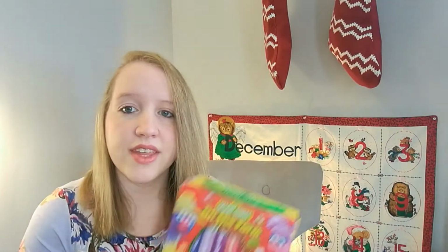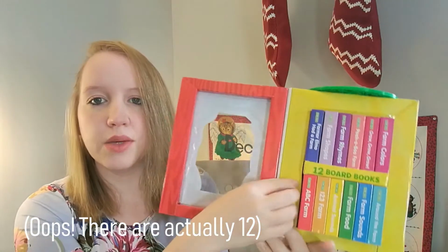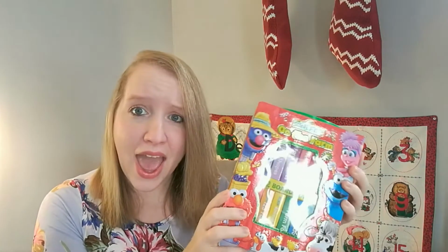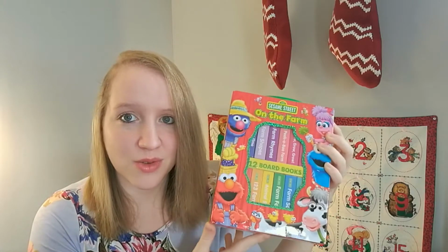The next thing I got her is this book set from Sesame Street, and I went ahead and took it out of the plastic just so I could open it up and show you how it is. It has 10 different little mini board books in it, so she can pull them out and play with them. They open up like this, and they have different learning things on them. Reading is very important to us, and learning, and I just thought that would be a really cool gift for her to have, and it was only $8. And this one was from Ross. I actually just got this one yesterday. It was the last thing that I got for her, and this was a really good find.